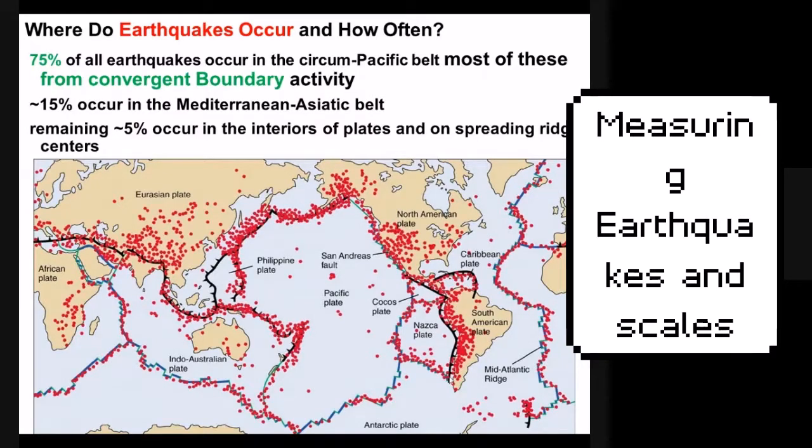There is some on transform boundaries. So for example, San Andreas Fault in Western United States is a transform boundary. There's definitely some earthquakes on it, not nearly as much as a convergent boundary. Here's a transform boundary down here by New Zealand. There's a few earthquakes on that as well. There's earthquakes on divergent boundaries, a few of them. They tend to be weaker as well, but they do exist. Like here's a divergent boundary. It has some earthquakes. Here's a divergent boundary by Antarctica. There's a few earthquakes. Same thing over here. Some divergent boundaries and a few earthquakes.